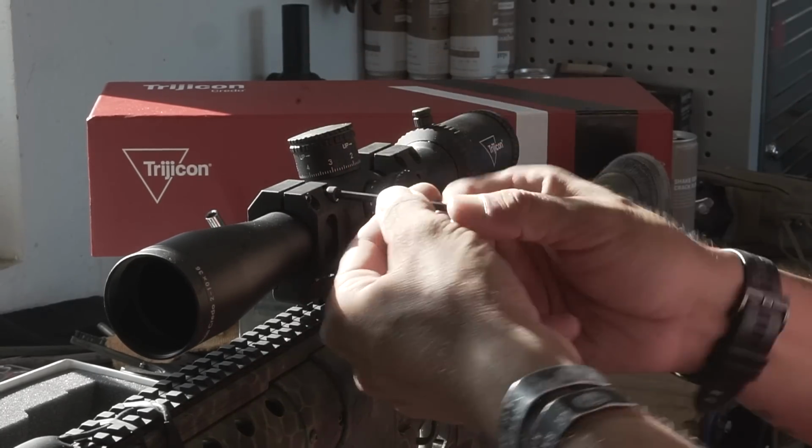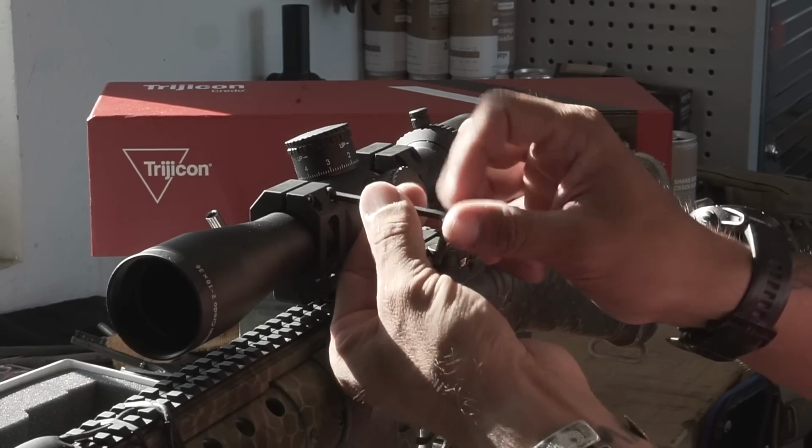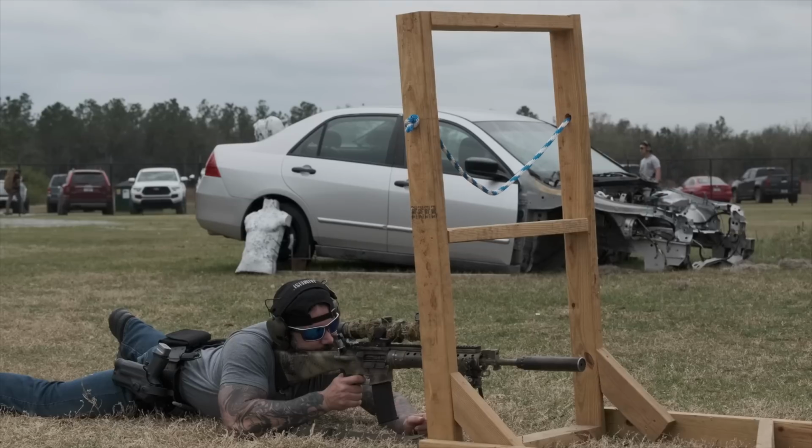It's used by DOD. It's used by all these different agencies. It's used by regular folks. You and I, we run them hard. Run a good mount. It is so important. It's been proven. We've bumped it around. We've dropped it, not intentionally.